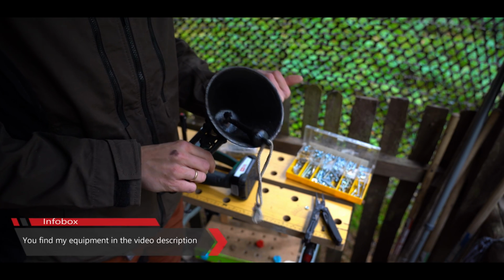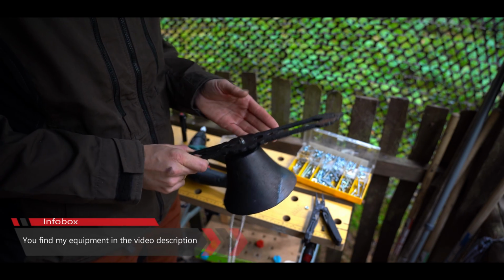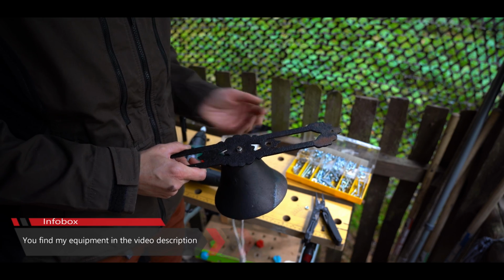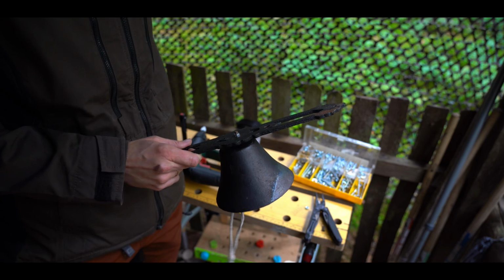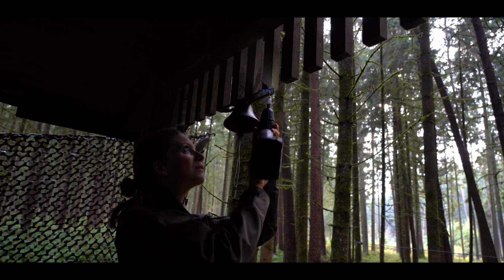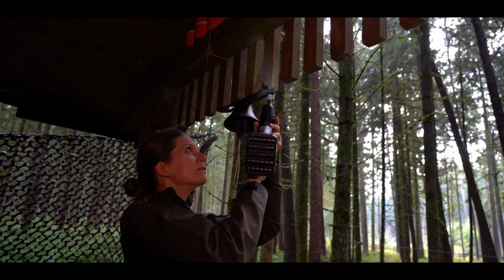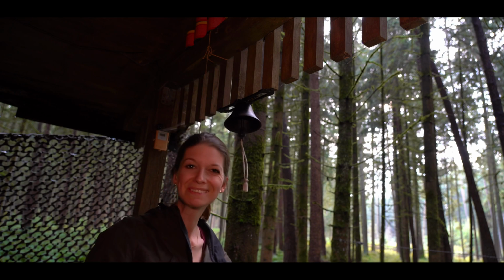It is now a little bit difficult to fix it because I had not so many ways to fix it. But I'm very lucky that I have always some tools with me, and of course a Latern, and Latern is never wrong. Super!